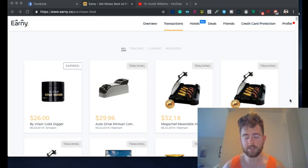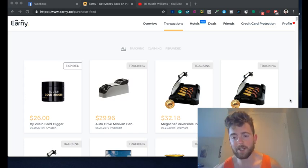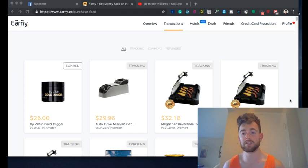Just get the Earny app, especially if you're using Walmart as a supplier, which you probably should because it's still dominating the market and you can still do really good.